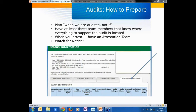Cindy, let me ask you, what are you seeing about audits? I know you've talked to customers. I've just had the experience of working with the 64 hospitals I've worked with. What have you seen, or when you came from your hospital experience, what was the concern at your hospital about audit?